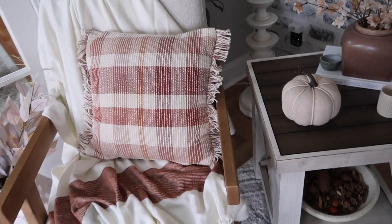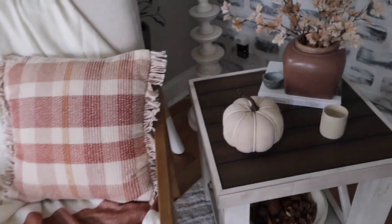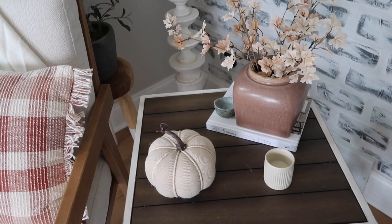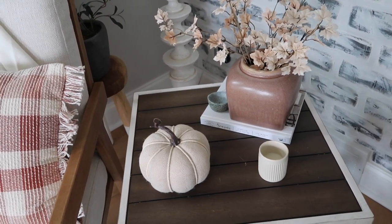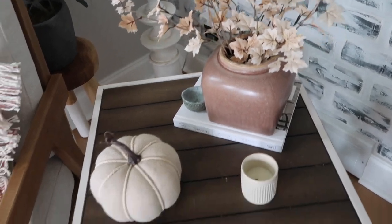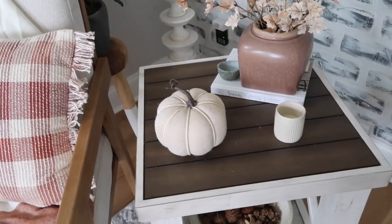So right here in this little sitting area on the table, this vase is from Target. I did get it a couple months ago, but it is, I think, a newer one from this year. I just have some neutral kind of stems in there and a little fabric pumpkin.